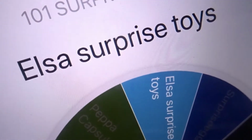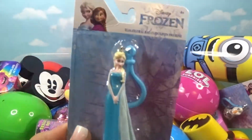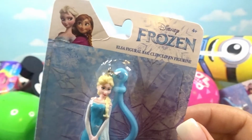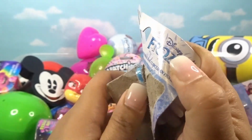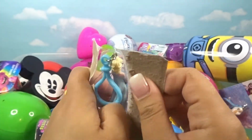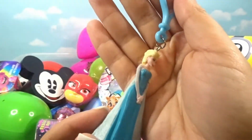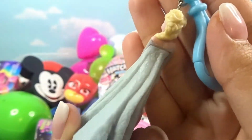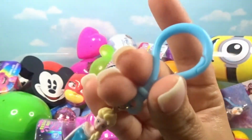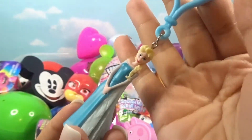Awesome. We have a Elsa surprise toy we have to choose from our treasure box. Let's see what that's going to be. Let's see this right here. We have Disney Frozen. This is an Elsa figure bag clip. How cute is this? Go ahead and open it up. This is so cute. You can hang this off of your book bag or purse. How cute is that? Yeah, Elsa from Frozen. So beautiful and gorgeous. And we have the little clip that you can use to clip it off your handbag or wherever.